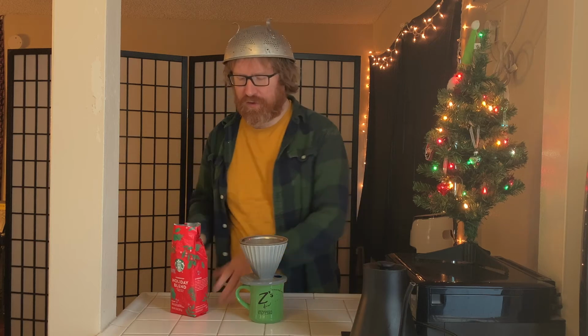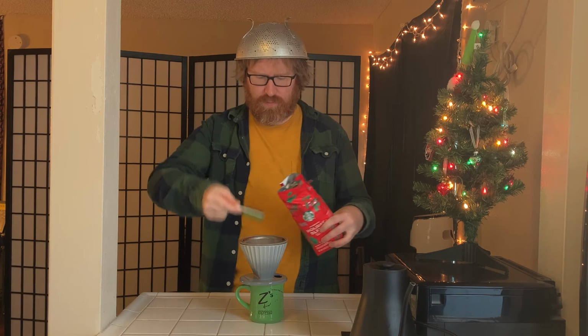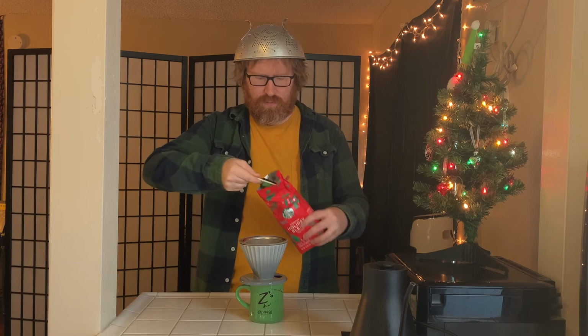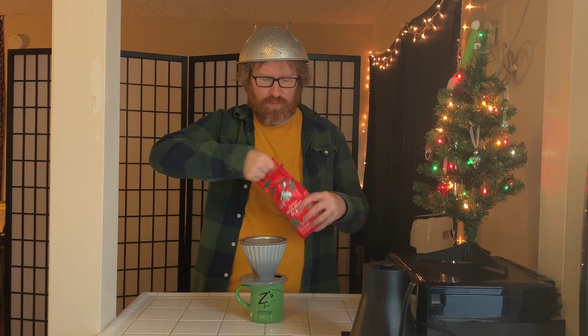Alright, we've heated our water up to 205 and wetted our filter, so they recommend 2 tablespoons per 6 ounces of water, and that is pretty typical. That's perfect for us because we're doing 4 tablespoons for 12 ounces of water. Okay. Alright, let's bloom it a little bit.